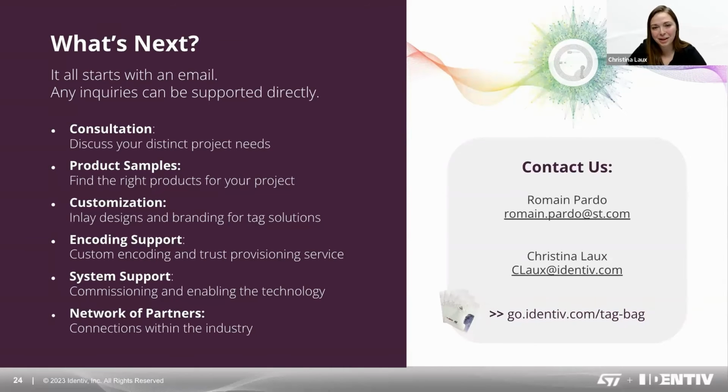And no, there are no limitations. All STIdentiv NFC solutions are scalable and can meet the needs of both small businesses and large enterprises. As I said, there are no major limitations or considerations that hinder scalability. Our solutions are designed to scale effectively and offer flexibility to businesses of different sizes.